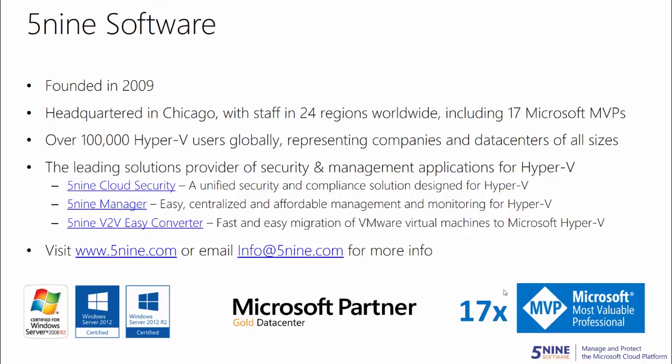With over 100,000 Hyper-V users globally, we are protecting and helping manage companies and data centers of all sizes. In addition to the management product, which we're going to be focusing on in this presentation, we also have an agentless security product that allows you to offer antivirus, intrusion detection, firewall, and network scanning for a Hyper-V environment without having to install agents inside your virtual machines. Additionally, we have a VMware to Hyper-V migration tool, the V2V Easy Converter, which is a free utility allowing you to copy VMware virtual machines over to Hyper-V.